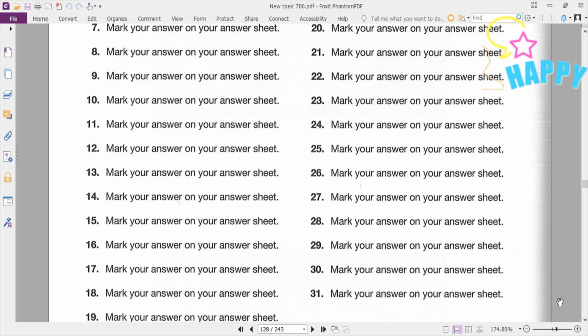Number 10. How are non-members supposed to reserve seats? A. Try calling the box office. B. We're in the front row. C. I'll reserve a car later today.